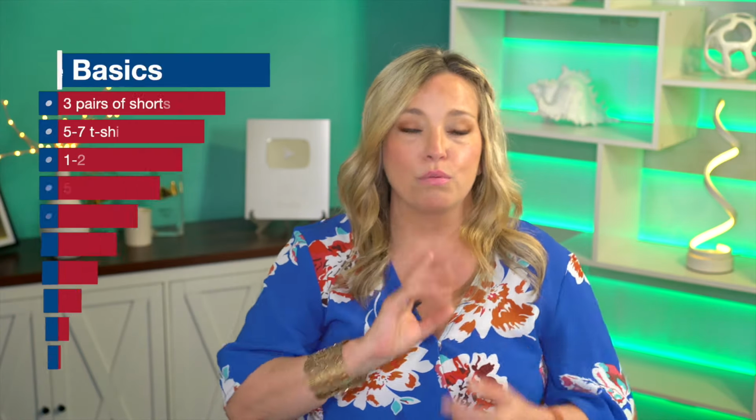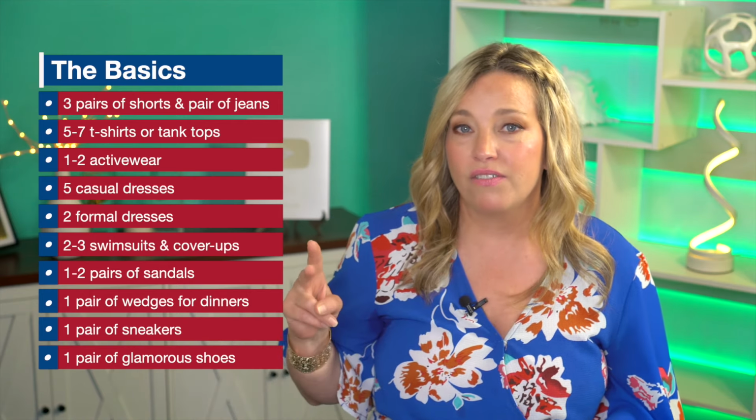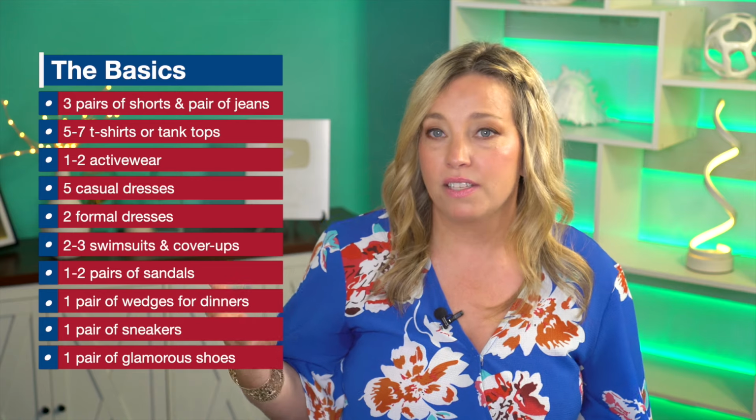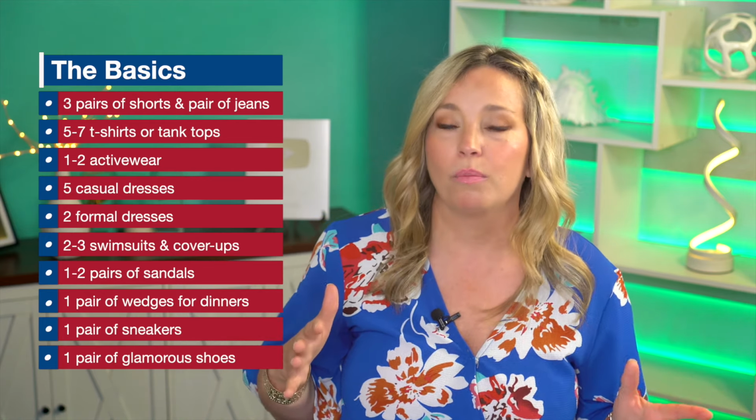But here's the basics, you guys. This is what I would do. For the women, 3 pairs of shorts, 1 pair of jeans or long pants, 5 to 7 t-shirts or tank tops, a few sets of activewear if you're going to work out or go do something like zip lining. Again, this is for a warm weather cruise.